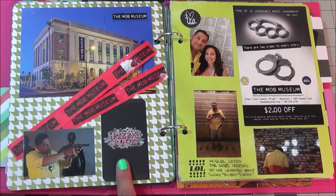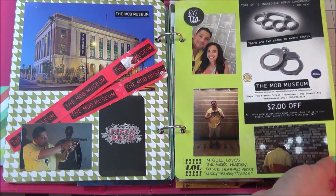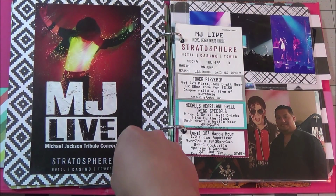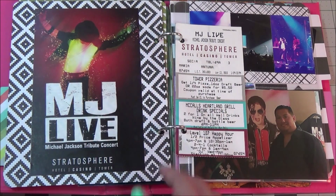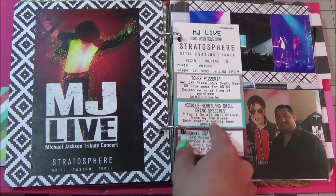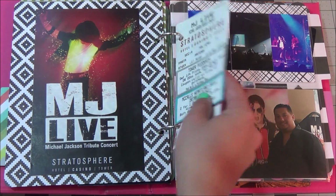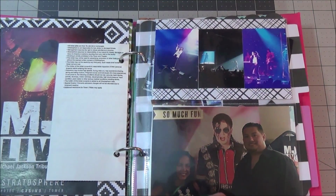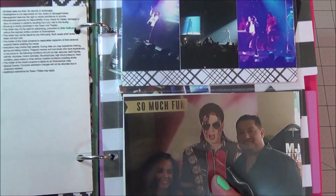We ate at Pizza Rock that day. This was a coupon for the Mob Museum. It was really fun, actually. Saturday night, we went to the Michael Jackson tribute show. So this was an ad in a magazine there that I kept, and it was at the Stratosphere. I kept our ticket stubs. See, I keep everything. This was just a poster, but that was like a good picture of the impersonator of Michael Jackson, and you can see some of these. He did a really good job.